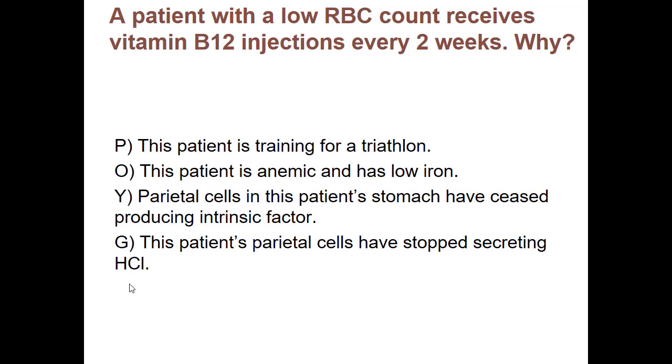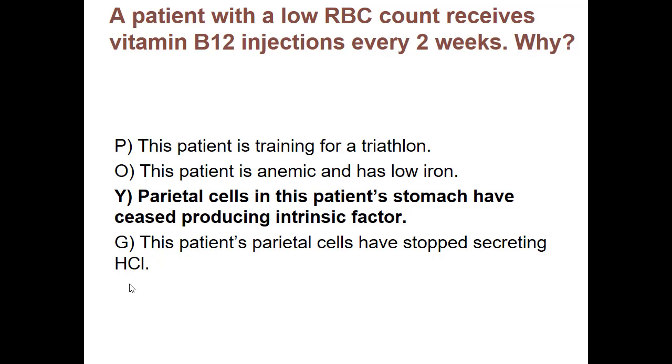A patient with a low red blood cell count receives vitamin B12 injections every 2 weeks. Why? I was going to say, it is the yellow. The parietal cells in the patient's stomach have stopped making the intrinsic factor, which means they're not getting enough of the vitamin B12, which means they aren't making enough red blood cells.